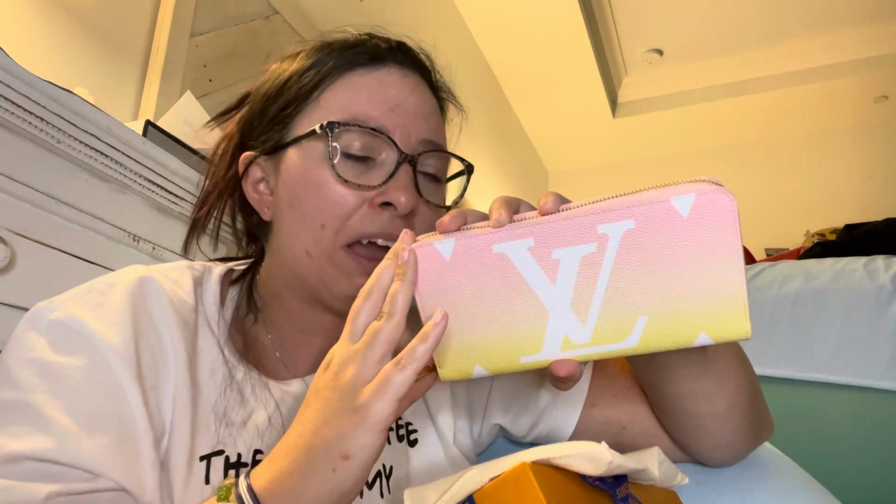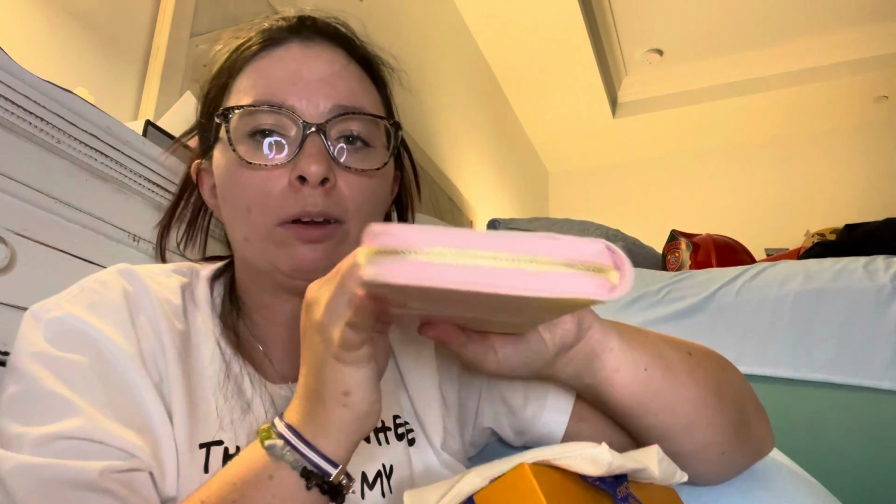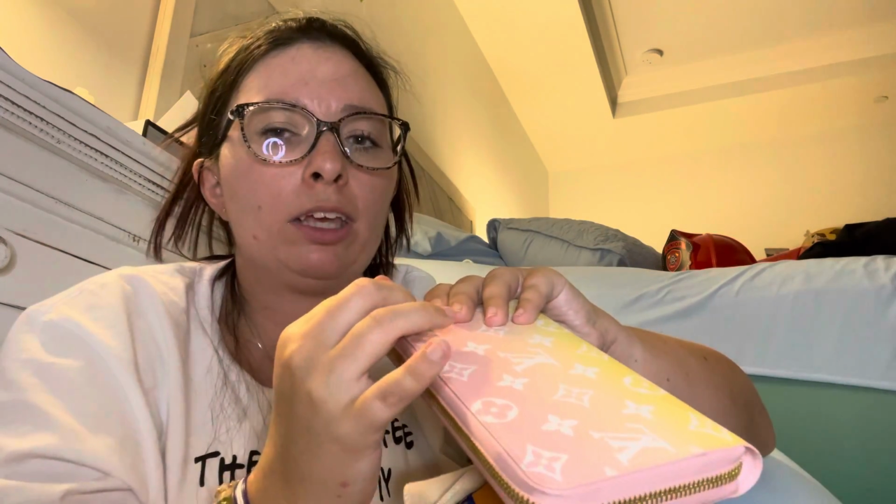My other Louis Vuitton wallet, I've been wanting to get it monogrammed because my mom's wallet is monogrammed. She was smart, she did it when she bought the wallet. And I was like, I want to do mine for years and years and years, but I never did. I'd have to empty my wallet, take everything out, and then send it off to have them stamp my initials on. And I already know what color I'd want and everything.